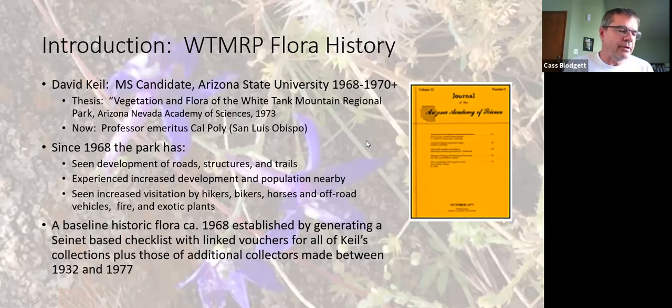And what makes this an interesting study is that it's not the first time it's been done. In 1968, a master's student at Arizona State University was making his bones walking the White Tanks and doing inventory at that time, and launched a career off of it.